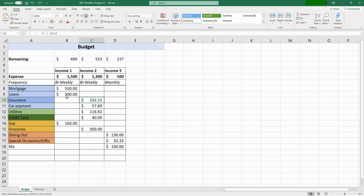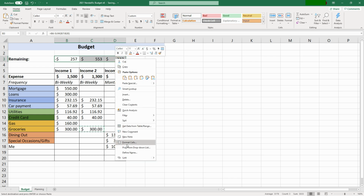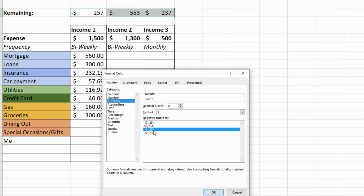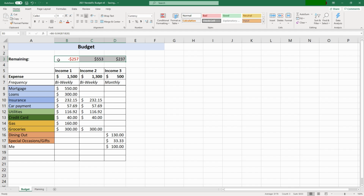Now what happens if you go in the negative? So say we put all of that back in there, and we take the $300 and we also put it there. Now we are negative $257. Now if you want to make this a little bit more visible for yourself, you can highlight these cells, go to Format, and under Number, change it to Currency, and select where it says the negative number is red. Now anytime you plan over your budget amount, over your income amount, it will always change red, and then you'll know, hey, I've got to make some changes here.